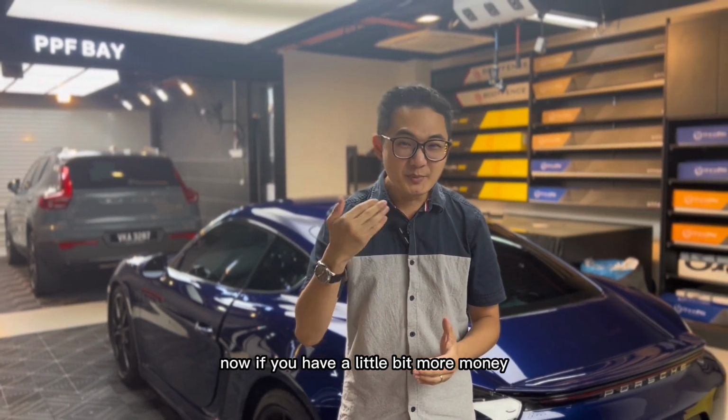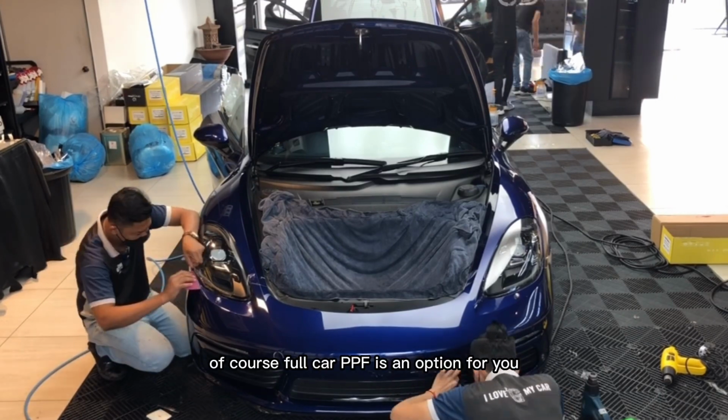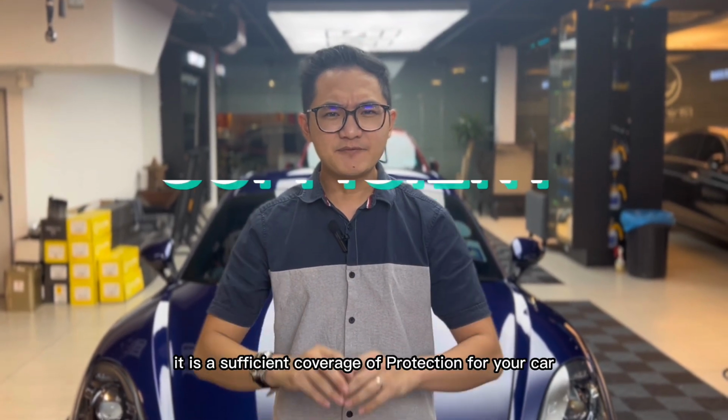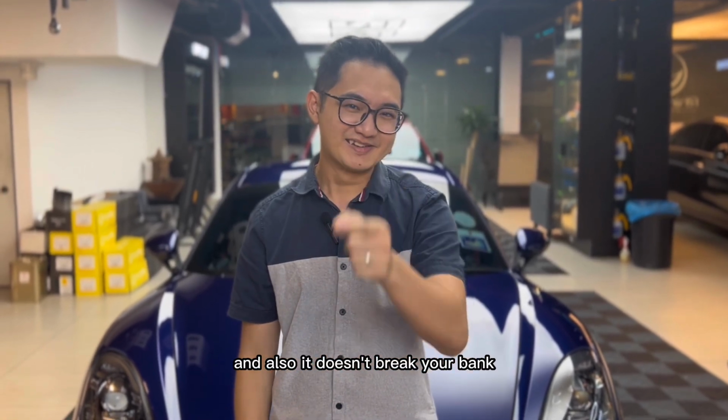Now, if you have a little bit more money and you want to spend on total car protection, of course, full car PPF is an option for you. But if the price is too high, I would strongly recommend getting Hybrid PPF instead. It is sufficient coverage of protection for your car and also doesn't break your bank.